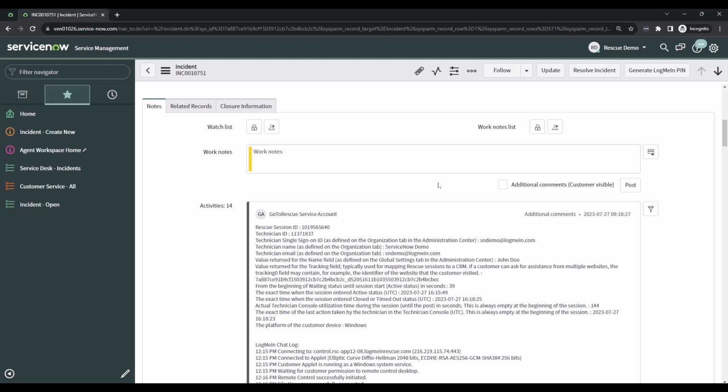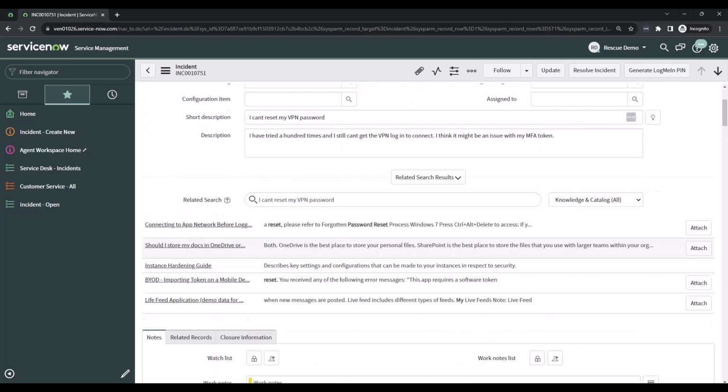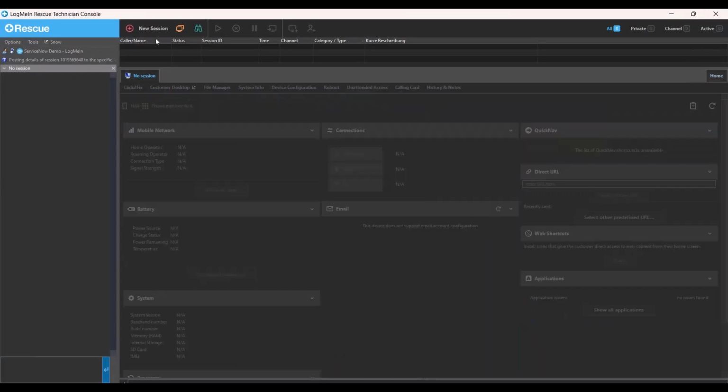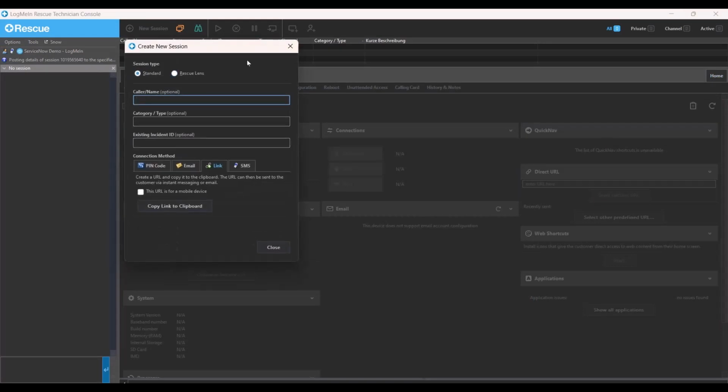The other thing I'll point out for anybody using ServiceNow, we have a nice additional piece that's available in ServiceNow that helps on the opposite side, right? So what I've shown you is an existing incident. I can generate a PIN or a link from that existing incident. The other way the integration works is if you start a session, and to be frank, everybody, this is only available in ServiceNow. We will likely widen the scope of this specific feature to other CRM systems, but today it's only ServiceNow.